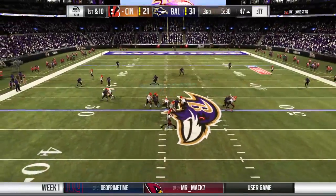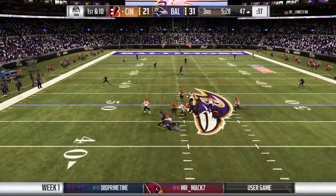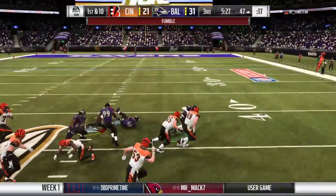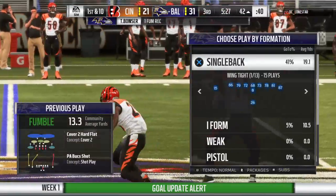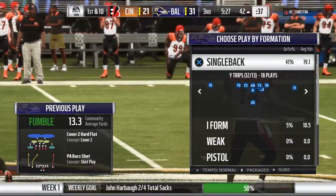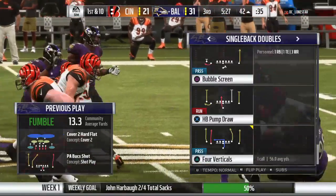Off the play fake to Mixon. This is Dalton. Now he's hit, and Dalton lost the football. And it's picked up by the Ravens, and they will set up shop in enemy territory at the 42-yard line.